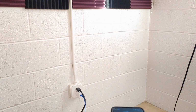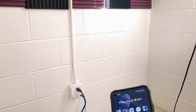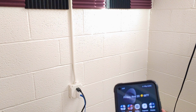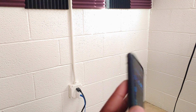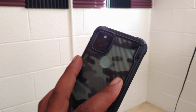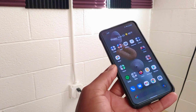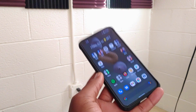And listen, guys, I'm on the phone for a few hours at a time. I'm going back and forth with emails, text messages and whatnot, taking pictures with the phone because, you know, the Pixel camera is super bomb. But yes, really using this phone here and getting some quality screen on time, getting some quality usage from the device.